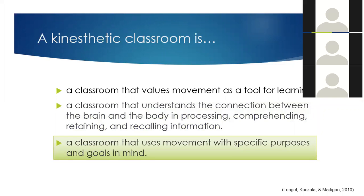A kinesthetic classroom is also one that uses movement with specific purposes and goals in mind. So what this means is that in a kinesthetic classroom, we're not just randomly adding movements into the classroom and just hoping for the best or hoping that the students make those connections. We're really using movement and specific movement activities more intentionally and implementing movement to allow students time to process the new information and really make those greater connections within the brain. So we're not just willy-nilly incorporating movement just whenever we feel like it. We're really looking at our lessons and determining when is movement needed.